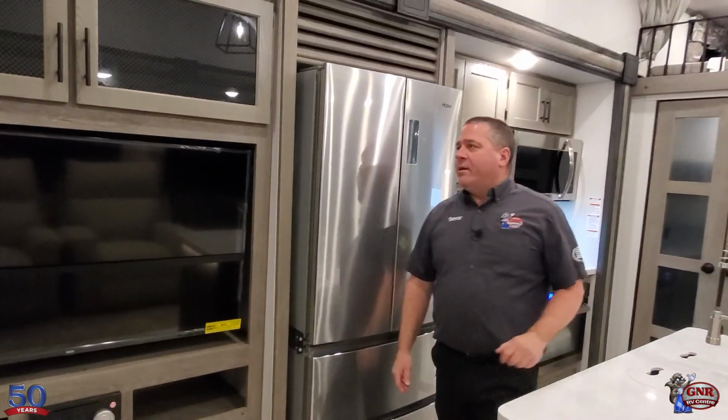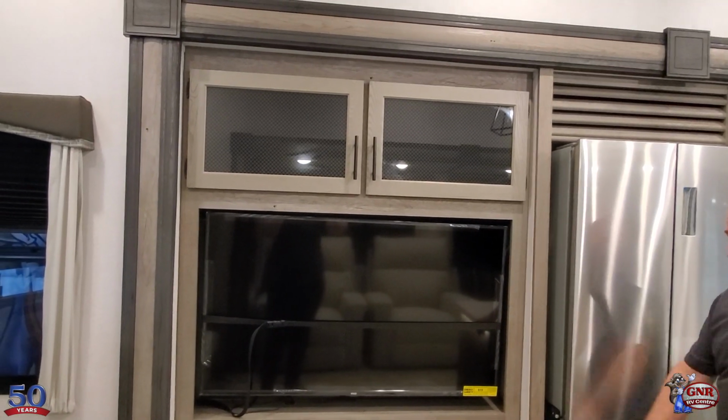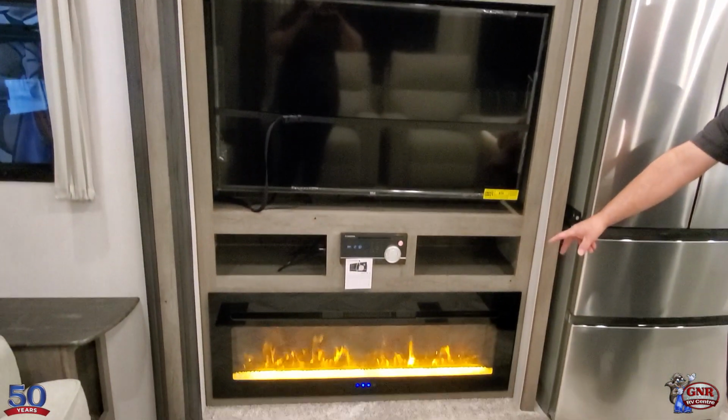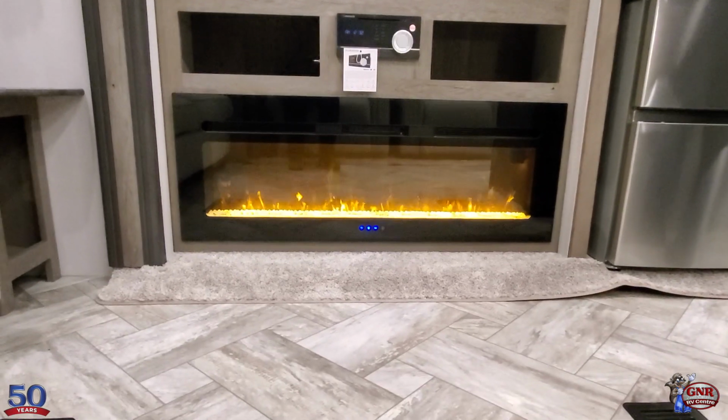Again, residential TV. That's a big TV. I think that's about 50 inches. The fireplace. Isn't that beautiful? That's a linear fireplace. It does throw heat. So you can actually heat this unit with that.